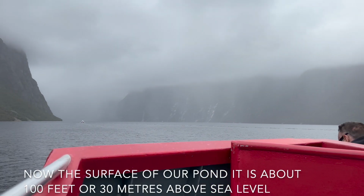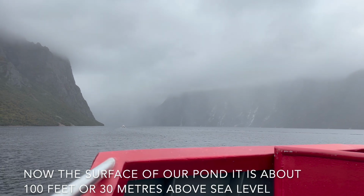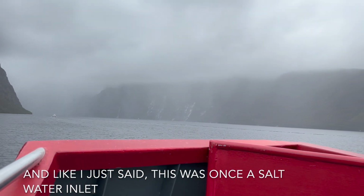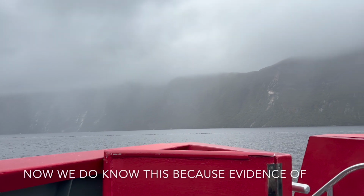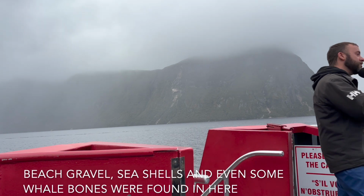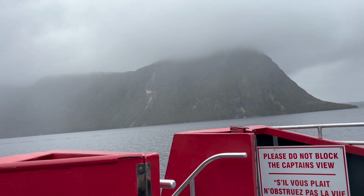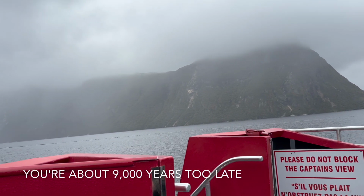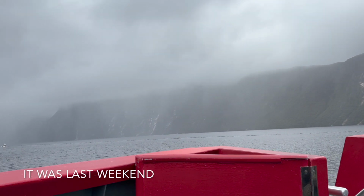Now, the surface of our pond is about 100 feet or 30 meters above sea level. And like I just said, this was once a saltwater inlet. Now, we do know this because evidence of beach gravel, seashells, and even some whale bones were found in here. So anybody whale watching, you're about 9,000 years too late. Missed it by that much. It's last weekend.